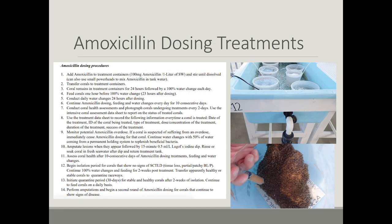Okay. So like I said, this was adapted from that Miller 2020 report where they were using ampicillin instead of amoxicillin, but at the time we had a lot of amoxicillin. We didn't have that much ampicillin, so we were being very conservative with our in-water treatments, and we were only targeting larger individual colonies. Like I said, we were seeing mass mortality in these smaller colonies of these highly susceptible and rare species. So that was why we started experimenting with this amoxicillin.